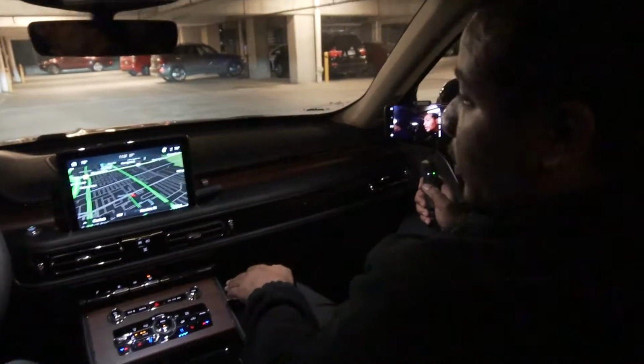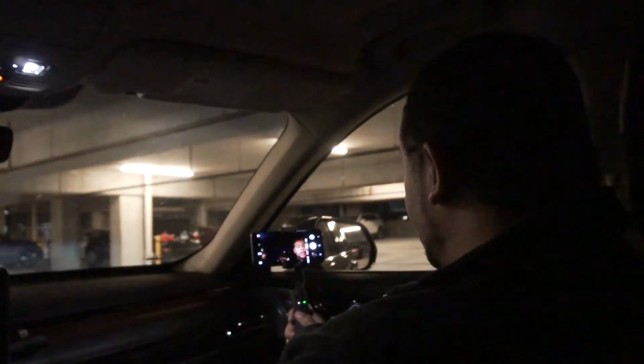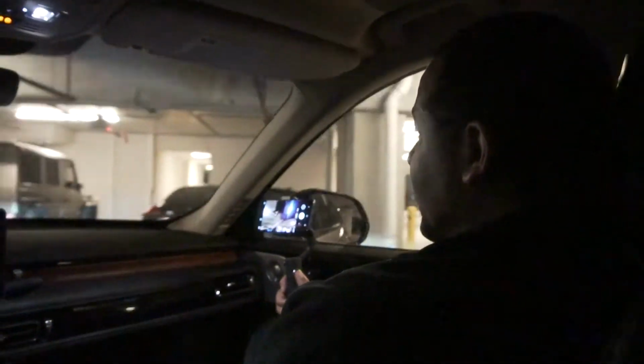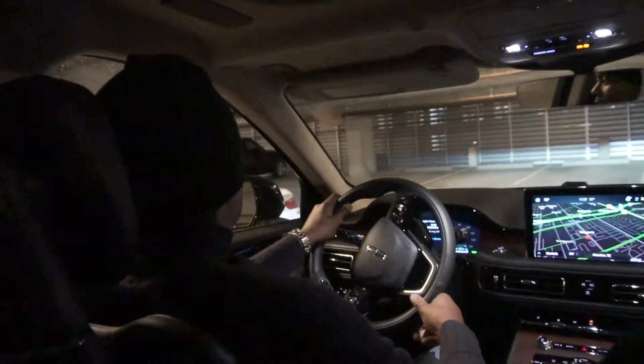I like this interior a lot. You got the massaging seats. I'm getting a massage right now. Display. Yeah. Lincoln is doing it, man, in the luxury segment. I think so. I think this is really good.